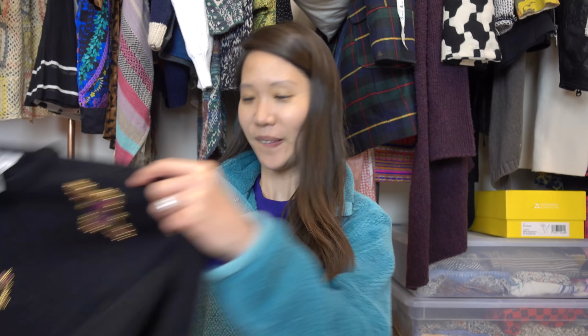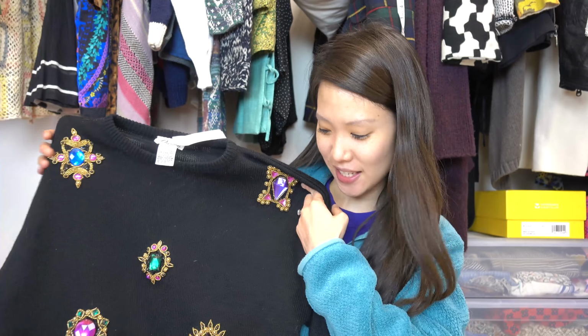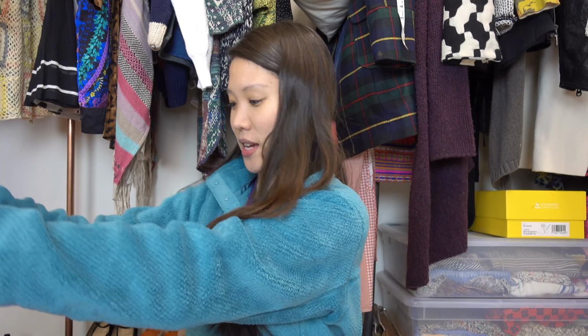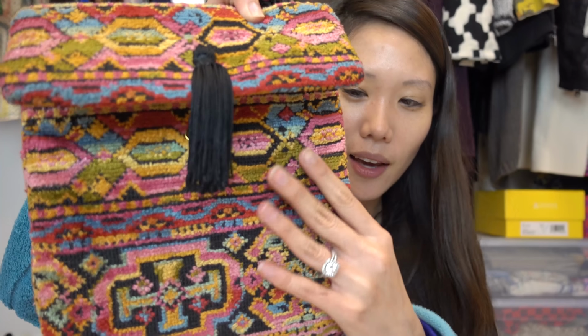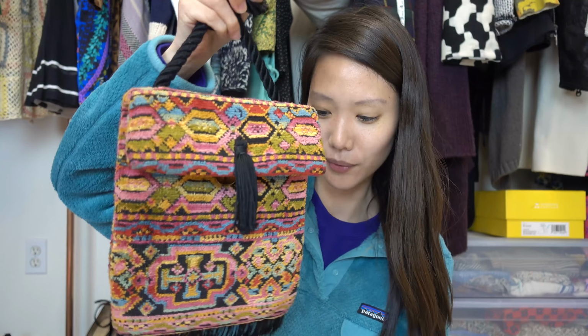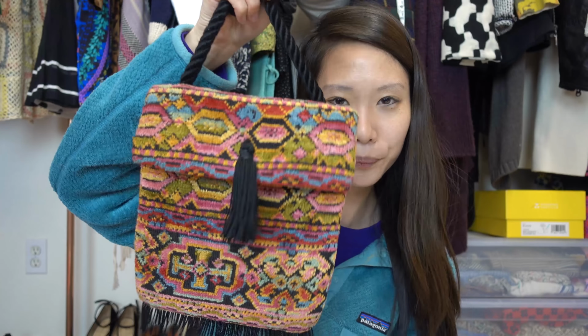And don't worry, one of the pieces that I brought home was the rhinestone sweater. I love this one so much, and I will be keeping it for myself. And then another item that I was very excited to bring home was the purse that you saw in one of the beginning clips. So my friend Lux Huntress on Instagram taught me that this material is called chenille. So it's kind of like a rug material. And so this is called chenille, which I loved learning something new. Aren't these tassels and fringe so cool?